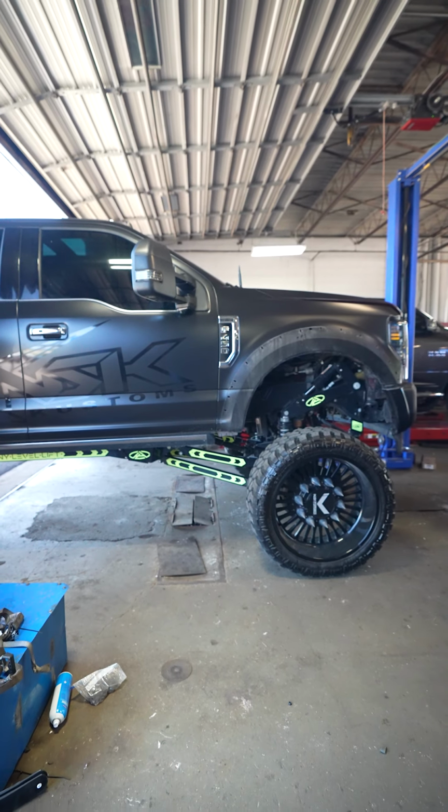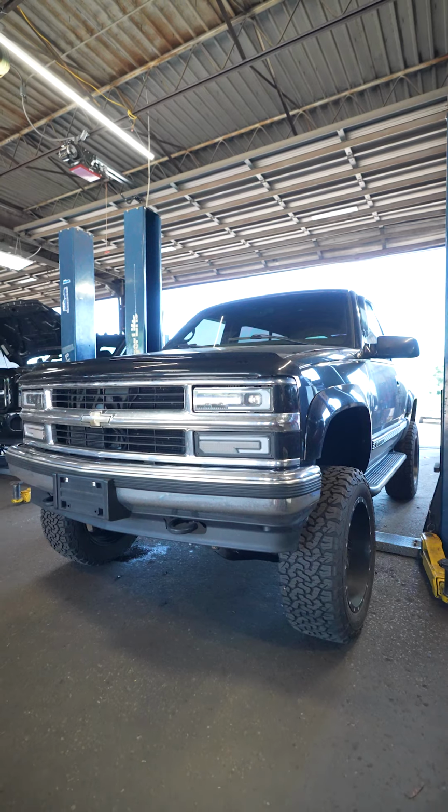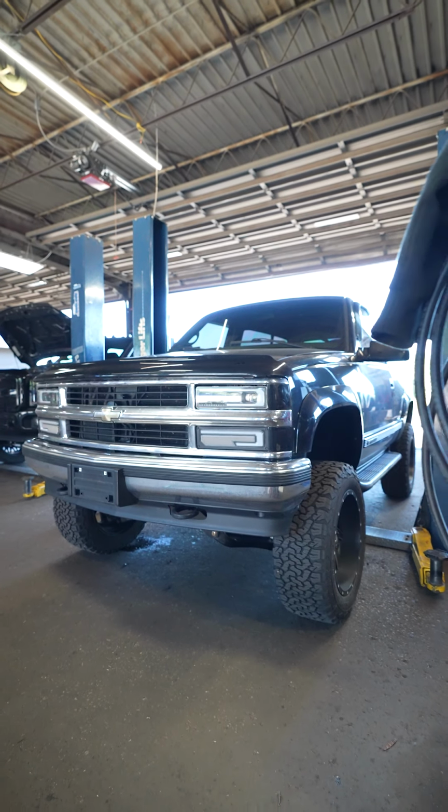Here's our stock 450 with the any level. We sold this a while ago. It came in for wheel lights, rock lights, full upgrade. We got Danny doing an alignment on a 98 Tahoe, BDS lift. After that, goes to the exhaust shop, gets exhaust done, and then front and rear bumpers, we just powder coated black as well.